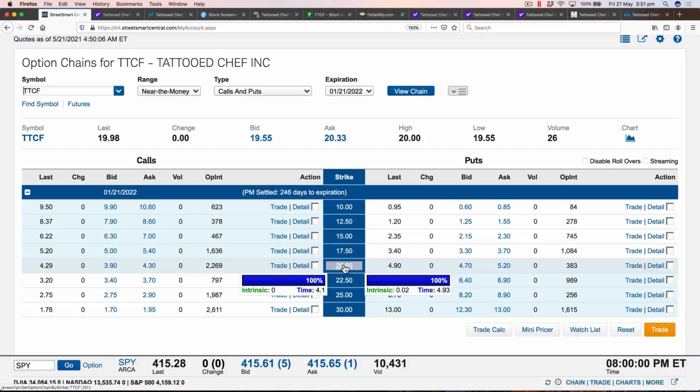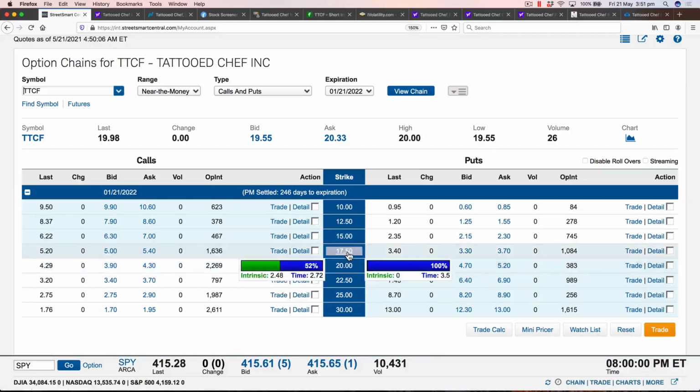So if I was to go at the money, we can see that the at the money has the most time value, $4.10. The entire amount of that option you're buying is made up of time. I don't necessarily want that. So what I'm going to do is look at the 1750 strike. Okay, so the 1750 strike has, as you can see there, $2.72 of this option made up of time value, and $2.48 is intrinsic or real value.